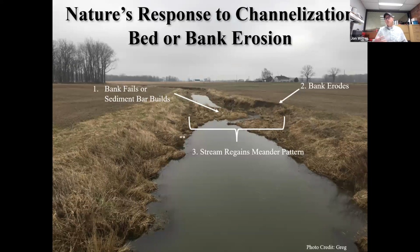A lot of times nature's response to channelization is erosion of the bed or bank, and most often in Ohio, the banks would fail. So you get a bank failure, which introduces sediment into the flow, or you get a bar developing. It becomes vegetated and all of a sudden it starts to redirect the flow into the ditch banks. So you get some bank erosion, which the farmer doesn't like because it makes their field an irregular shape, and it's often easier to farm in straight lines. So here it's regaining its meander pattern in nature's attempt to renaturalize itself. That's one response if there's enough energy through erosion of the bed or bank.